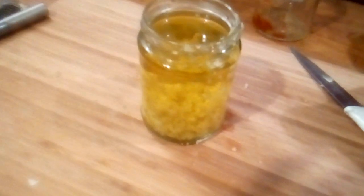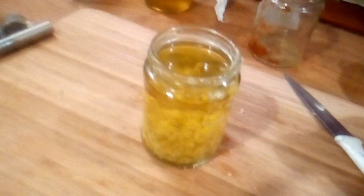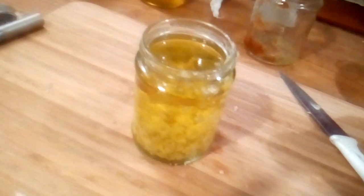Put it into your cooking at the last minute so that it isn't actually cooked, because when you cook it, you're damaging the properties. But when you make a garlic oil, you can dribble the oil over your food, or you can apply it to the body.